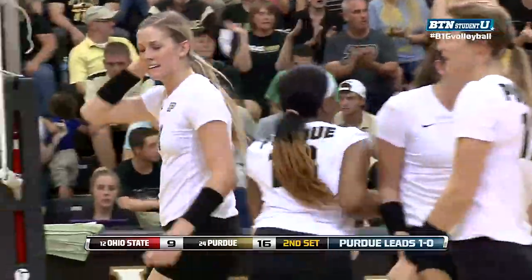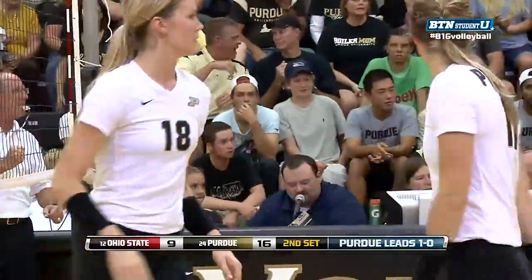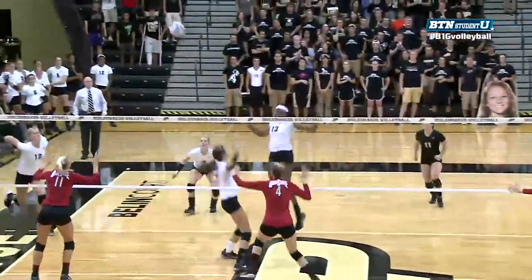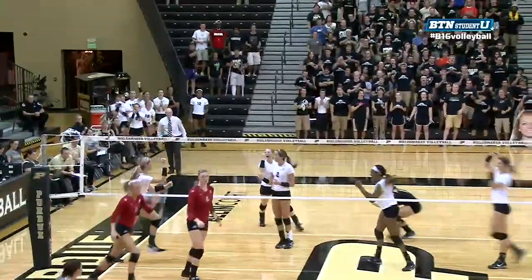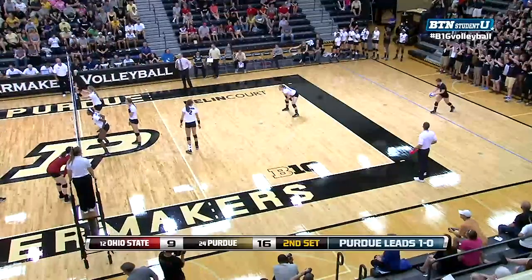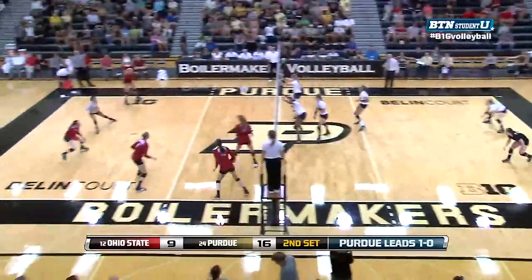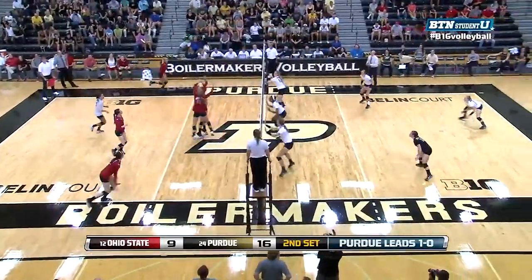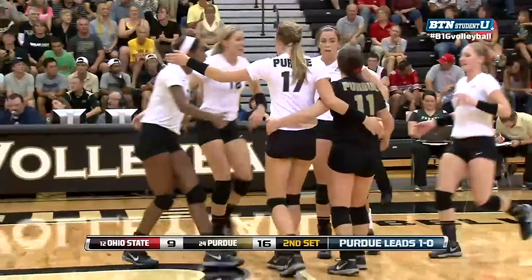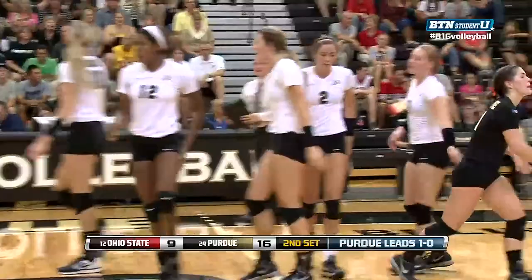Annie Drews found the hole and just put that one down. Annie Drews for the Boilermakers really is a straight seam swinger, and you'll see it right here. Block doesn't get closed, and Annie Drews just destroys the seam there. If the middle for the opposition doesn't get the block closed, Annie Drews will take advantage of that all night. There's a fifth kill of the night for Drews, and that one long for the Buckeyes.